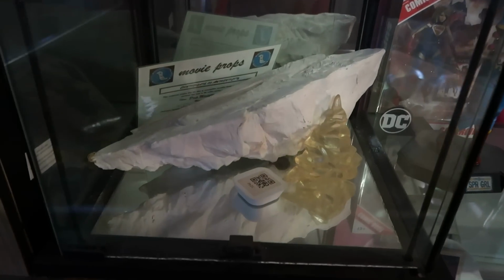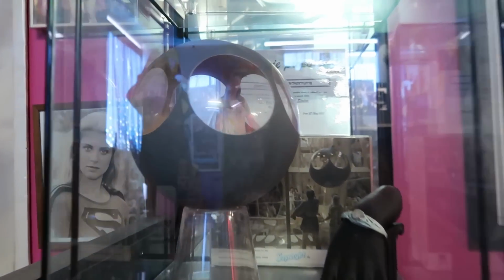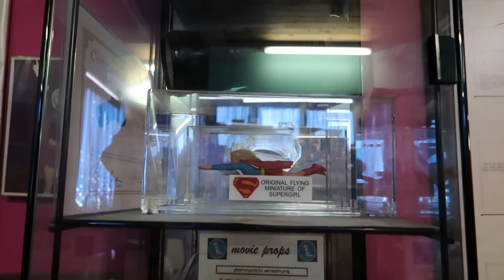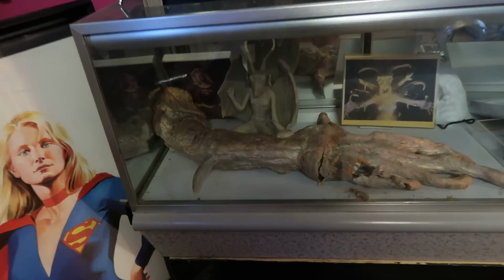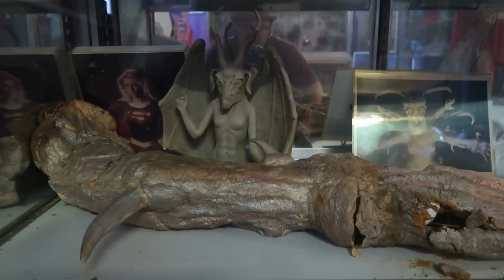Some different movie props from Supergirl there. There's actually a little model, a little capsule with Supergirl inside. And there's the flying miniature from Supergirl. I don't know why I get such a kick out of the little flying miniatures. Don't know whose arm this is. Oh no, it looks like Supergirl apparently fought Baphomet?